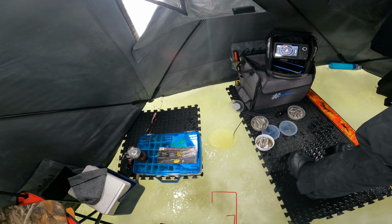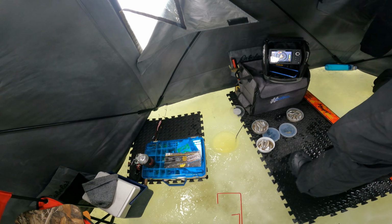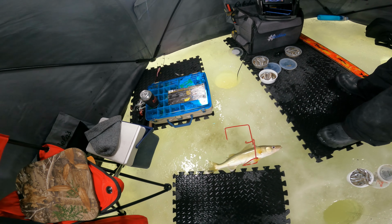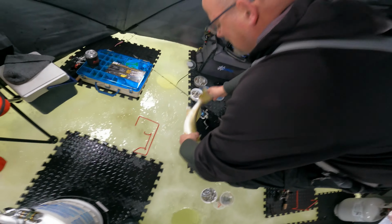It looks like we're getting another one here. Another charger. It's like all of a sudden it's starting to turn on. Just start reeling up and they charge it. Ooh, that's a nice one. Spit the hook. That looks like a 17. That could be one for the frying pan.